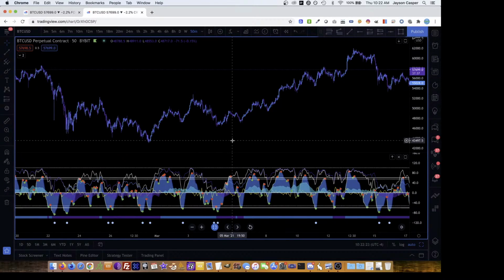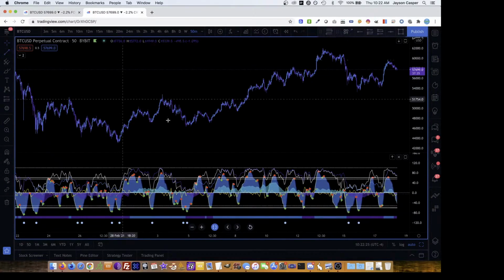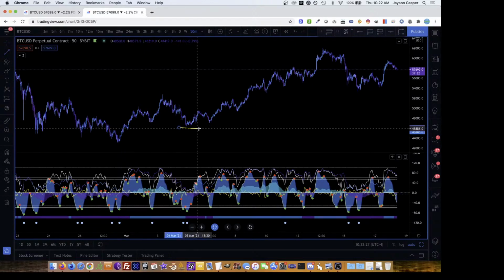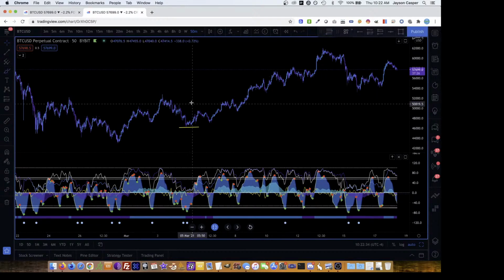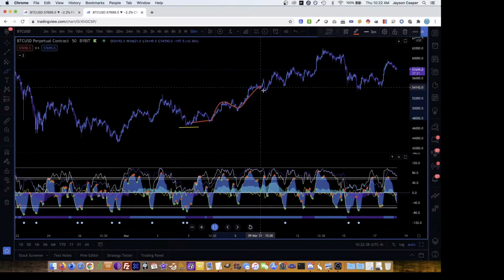If you're in a long swing trade, what I like to do is put my stop loss below the previous swing low. Because if I feel that we're in a long uptrend, and I think this is the uptrend right here, we're going up, up, up, up.